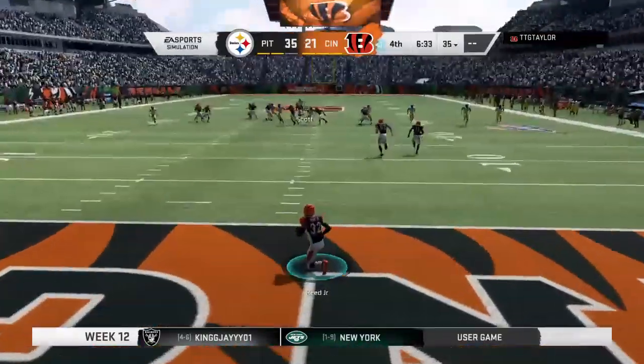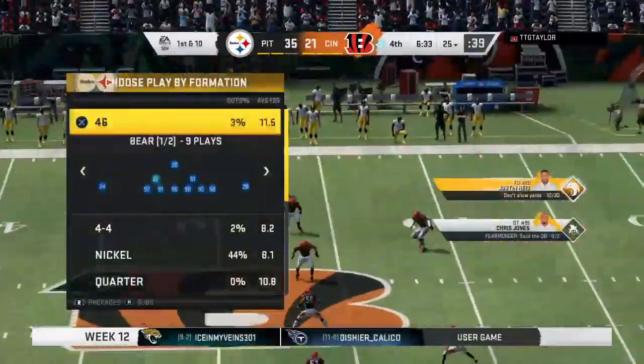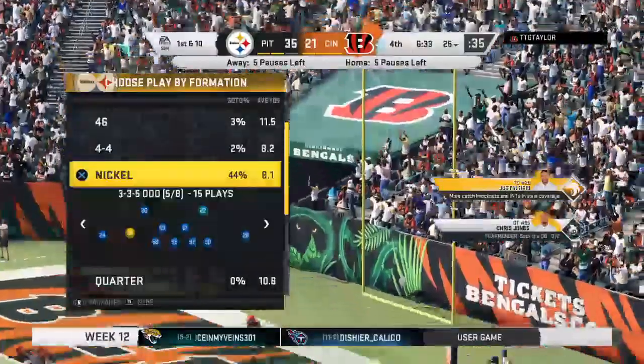This will be taken to the back of the end zone. Well, some might have returned that one. He won't. He'll go down to a knee, and they'll start the drive from the 25.